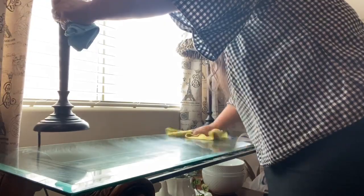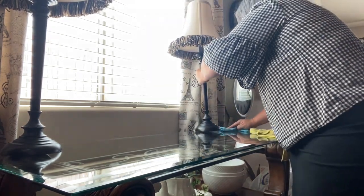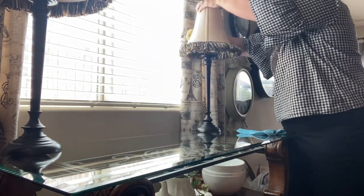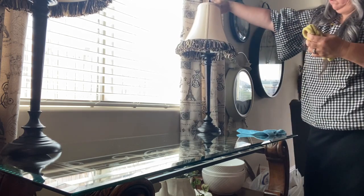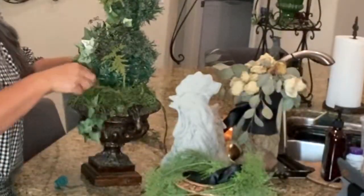That right there, I was showing you a command strip. Command strips work great to keep things nice and secure and in place on a table, especially a glass table, or in a high traffic area where the table might be bumped and you don't want something to fall off. It keeps it there right in place.